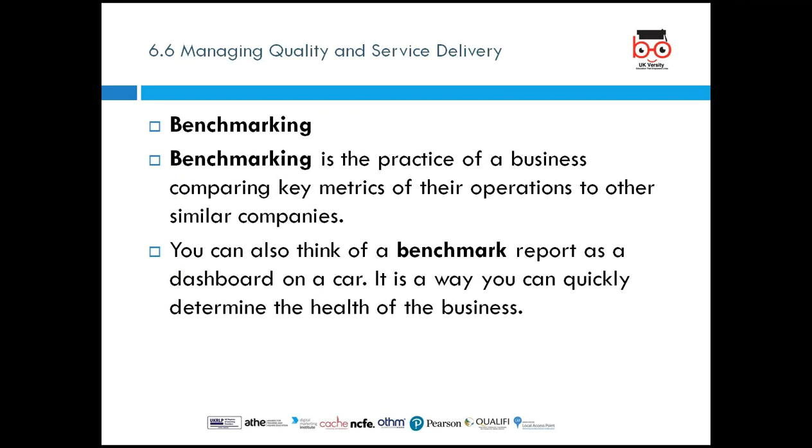Right. Another popular way of measuring quality and ensuring continuous improvement in service delivery is what is called benchmarking. Again, benchmarking has been used in business settings and in manufacturing. It's where key metrics of different or similar companies are compared, so that when there are any lapses in any of them, then such can continuously be improved.